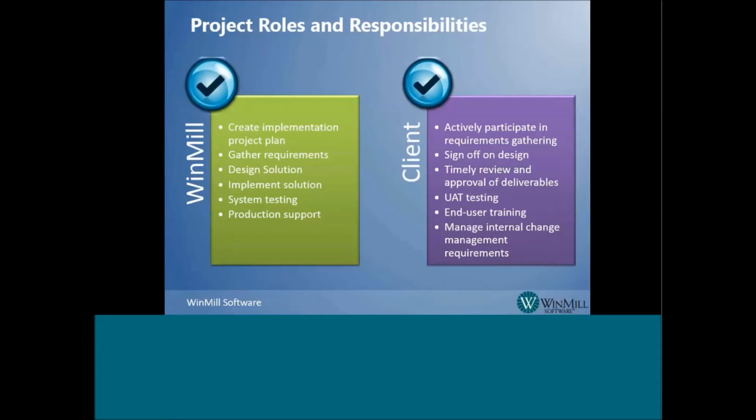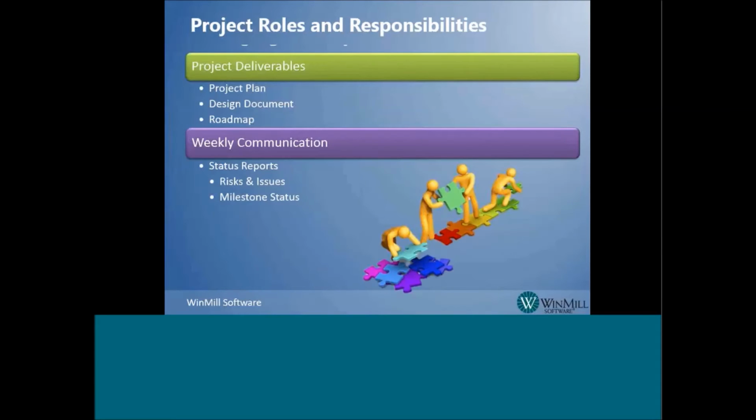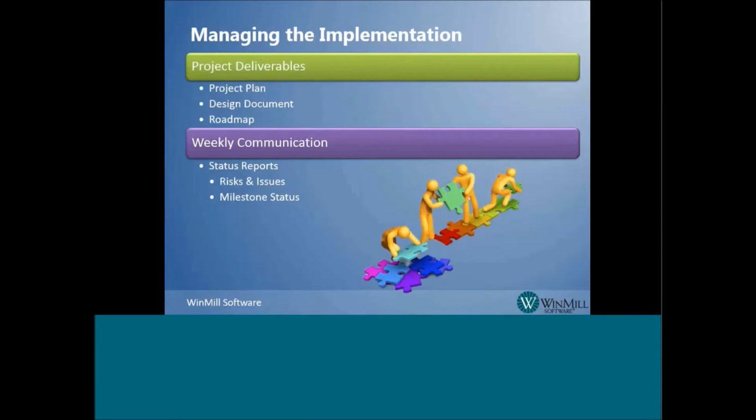The client will be responsible for actively participating in requirements gathering and design review. They are also responsible for UAT testing, end user training, and any change management requirements that their organization may have. WinMill also aids in managing the implementation.